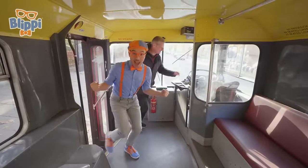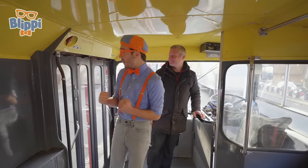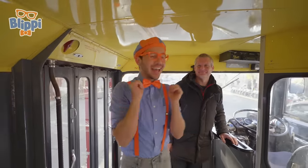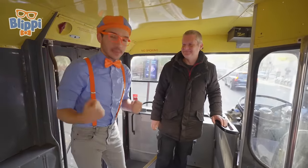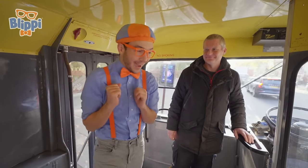Whoa, check it out. We're inside the London bus. This is awesome. And look, the ceilings are so low. Oh, my head can touch it. And why are the ceilings so low? The ceilings are so low to keep the height of the bus down so you can get under bridges. Oh, well, that makes sense. Yeah, because there's two decks. You don't want to make the bus too tall.